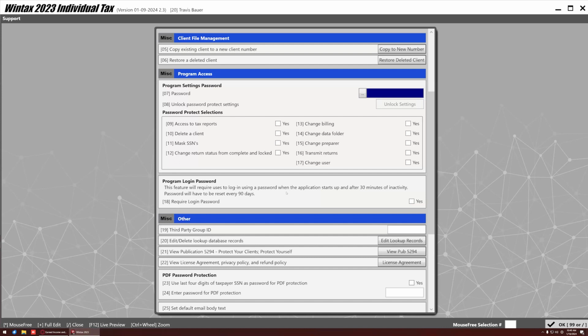Keep in mind, there's no way to recover that password. So if you do forget it, we'll have to delete it completely. There's no way for us to recover it. Like forget password. So it's just you have the password or you don't. And if you have and you forget, we'll just delete the settings, and then that will allow you to go back into your program, but it'll delete all your settings. So it's very important that you do have that and you do store it. Password does reset every 90 days, again, security reasons.